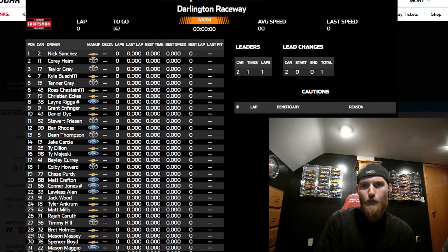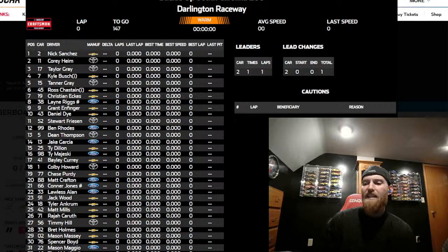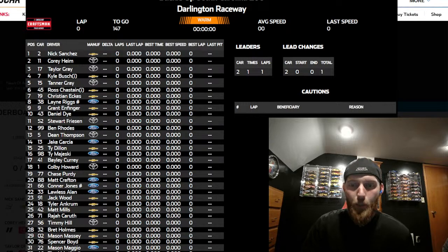So again, 200 miles, 147 laps scheduled distance. Our stage splits today will be 45, 45, and 57. A lot of tire wear at this very old surface at the Darlington Raceway, one of the older surfaces and more abrasive ones when it comes to tire wear on the NASCAR circuit. We'll be seeing that all race weekend long across all 3 series.